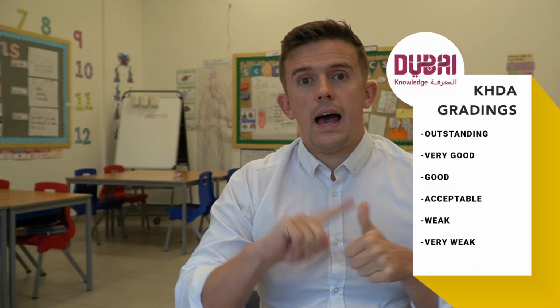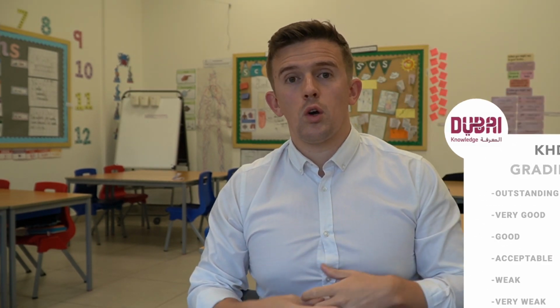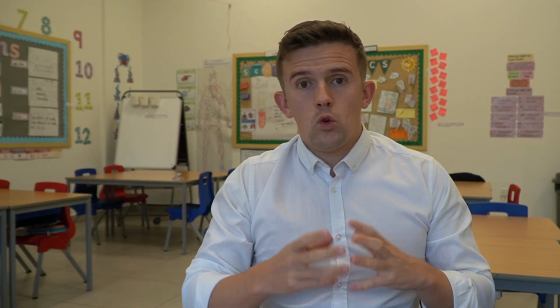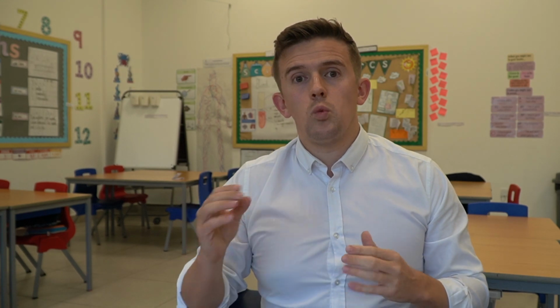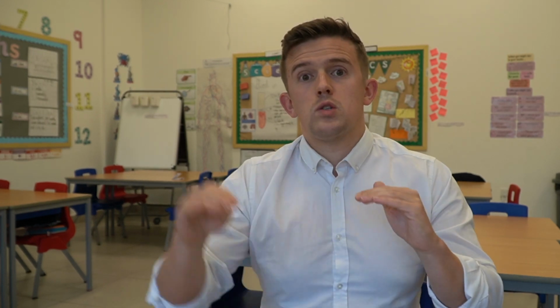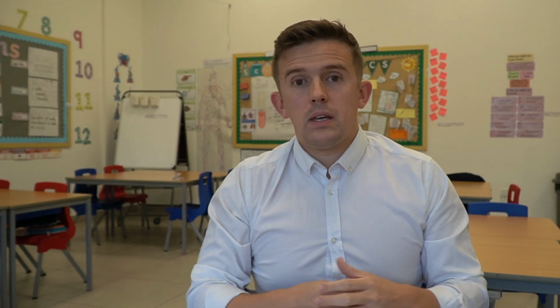During an inspection, a school can be given one of 6 gradings: outstanding, very good, good, acceptable, weak, and very weak. Typically, when a school goes for their first inspection, they will be looking to go for good. They won't go for outstanding, they will look to progress. Normally, through each inspection, a school will progress one grade. It is possible to go from, let's say, good in 2020, very good in 2021, outstanding in 2022, but that is rare because it is quite challenging to jump multiple grades.